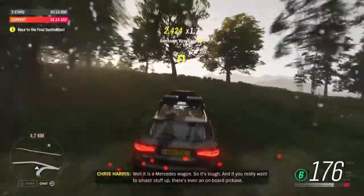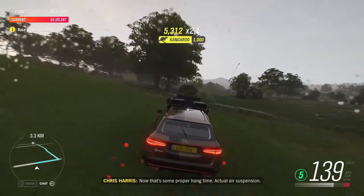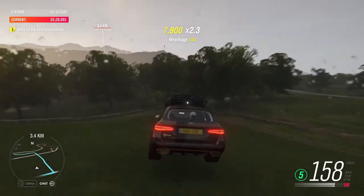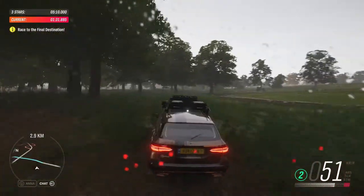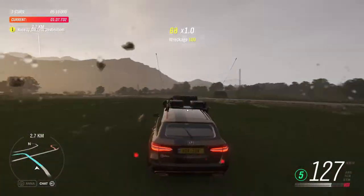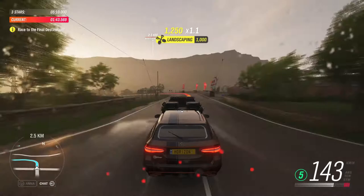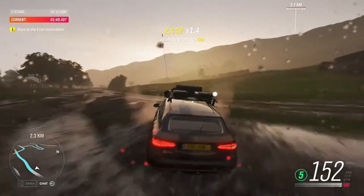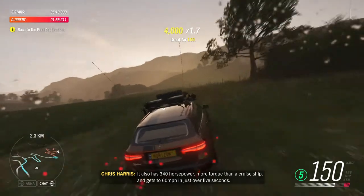It is a Mercedes wagon, so it's tough. And if you really want to smash stuff up, there's even a pickaxe in the back. That's some proper hang time. Actual air suspension. It has 340 horsepower, more torque than a cruise ship, and gets to 60 miles an hour in just over 5 seconds.